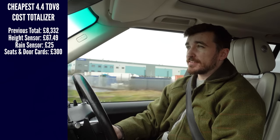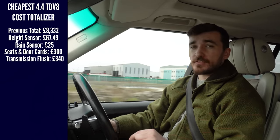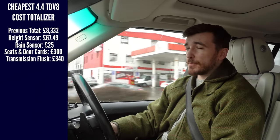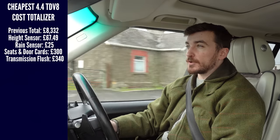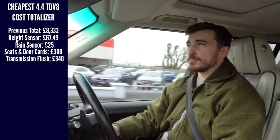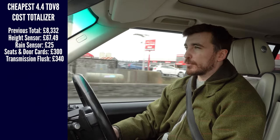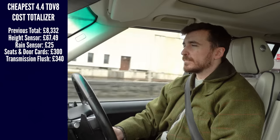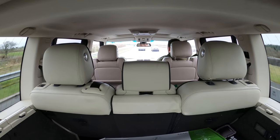So Ian's price for this at the time was £340 for the 8HP gearbox on this car, and to date is probably still some of the best money I've spent on this car. I must point out though that if you want to get an up-to-date price for that, you've got to speak to Ian himself, because it does vary from vehicle model to model, and also over time his prices are likely to change as well. So yeah, get in contact with Ian if you want to get that done to your car, but from my point of view, I really highly recommend it.